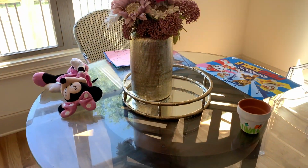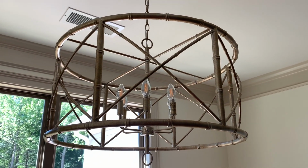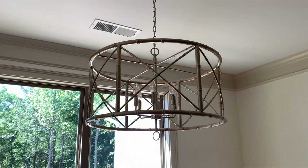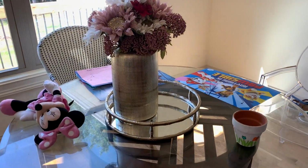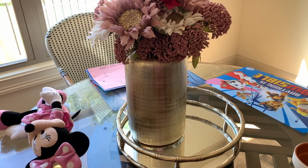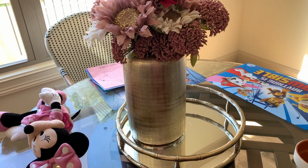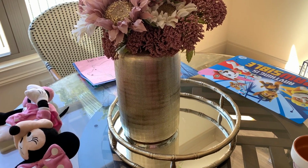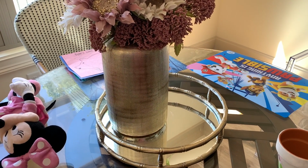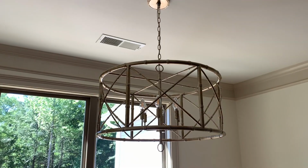I think I'm gonna take it back because it matches this chandelier, which is one of my favorite chandeliers. I got this from Ballard Designs. But when I saw this tray, I thought it'd go really well with the table. But then I was like, okay, it's too much round stuff, because the table that we have is the 60-inch round. So I have a round table, a round tray, and the round light fixture.